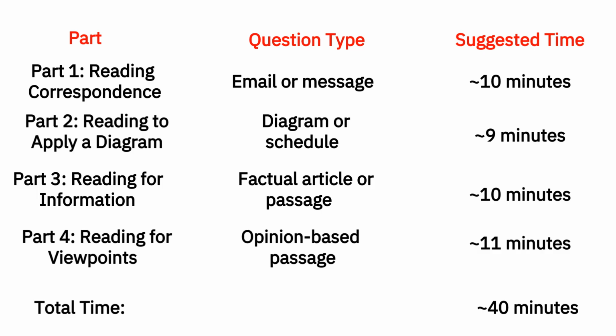Let's understand the CELPIP Reading Test format. Before we learn time strategies, let's quickly review the structure of the CELPIP Reading Test. This table breaks down a reading test into 4 parts, each with a different focus and suggested time limit.